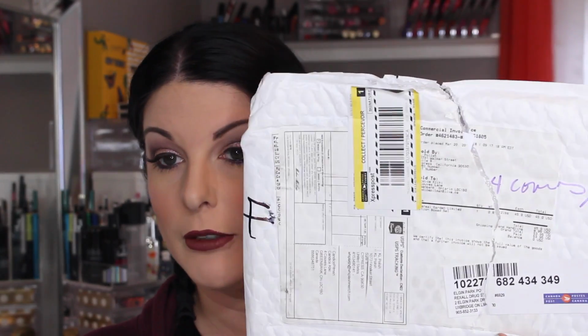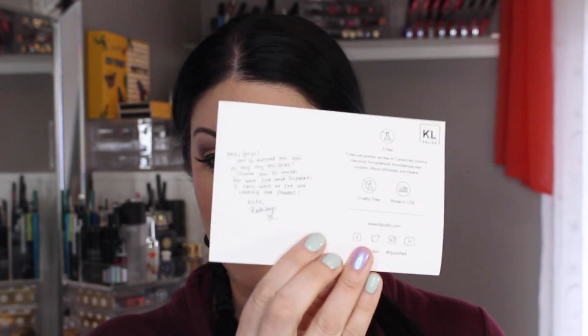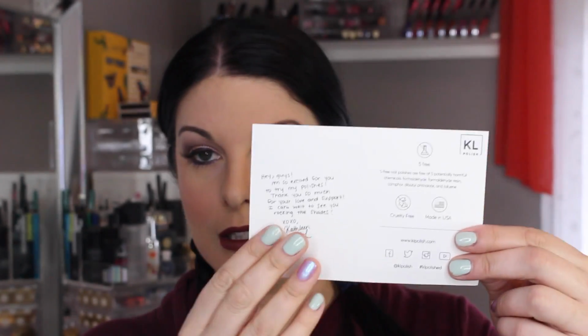So my actual shipping experience was not good. They shipped in a bubbler. Why would you ever ship glass bottles in a bubbler? It's just an envelope, there was nothing in it. I have actually sent them feedback as well, and we're gonna get to that. The box came wrapped in black tissue paper, and there was a little postcard with a little note from Kathleen Lights. It is printed, it's not actually her writing. Still cute, I appreciate it.